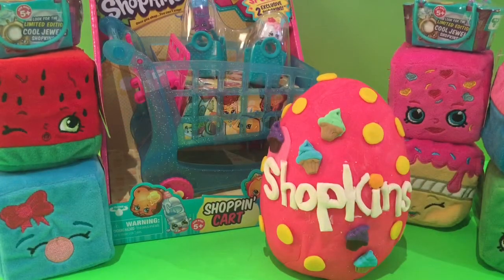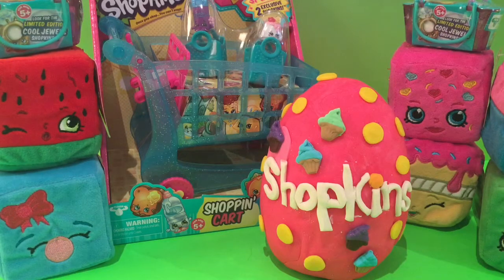Today, Cupcake Club Surprise, we are doing a Shopkins Palooza. We have the Shopkins cart we're opening, and we have a giant Shopkins Surprise Play-Doh egg. Yes, I'm so excited. We love Shopkins. Yep, and Chloe's saying it. Yep, we want to open it.